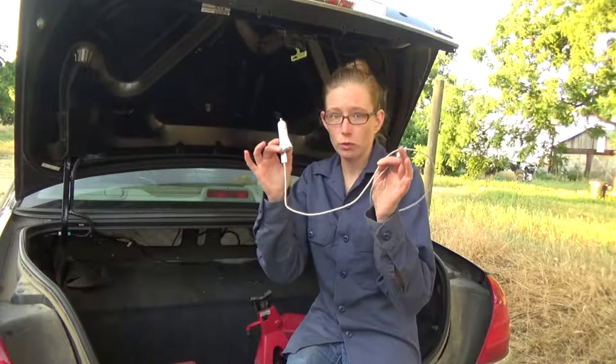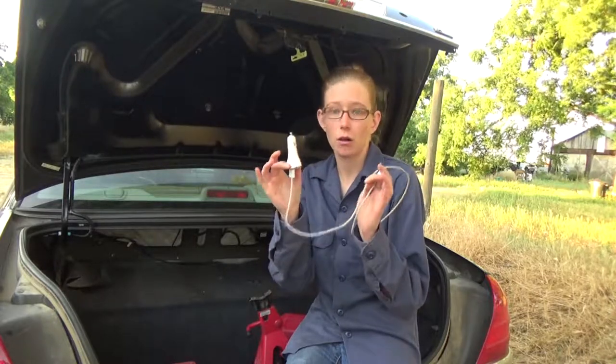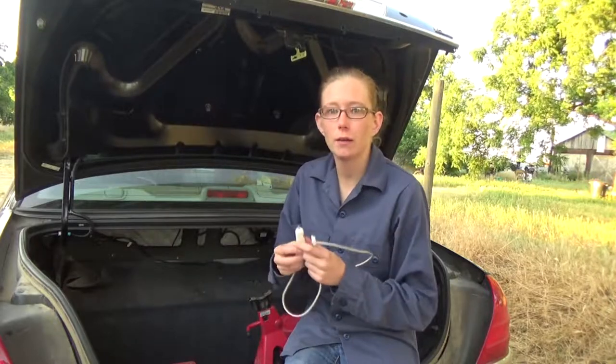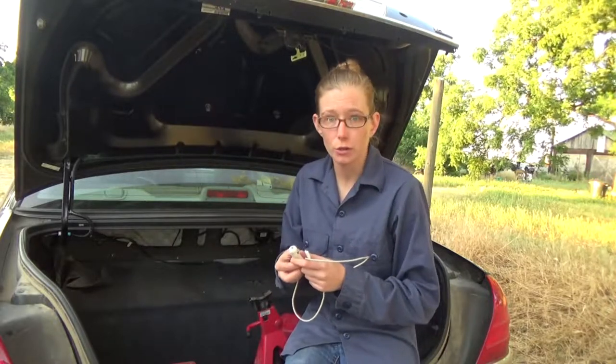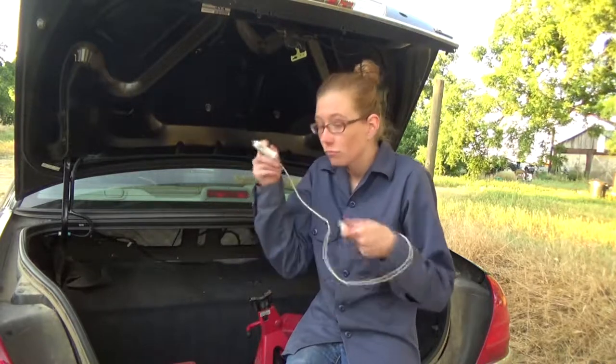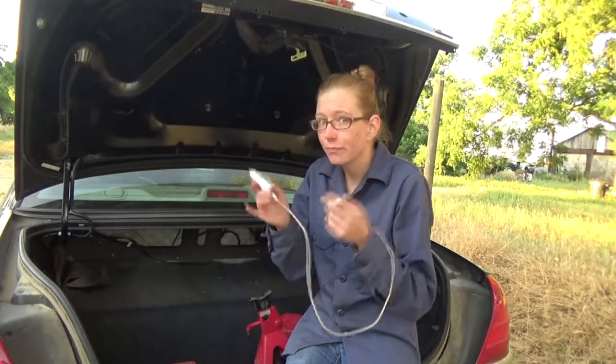Keep a phone car charger with you in the car all the time. You know, you might break down and it's not a battery related issue. And your phone's dead, what are you gonna do? Just plug it in and charge it.